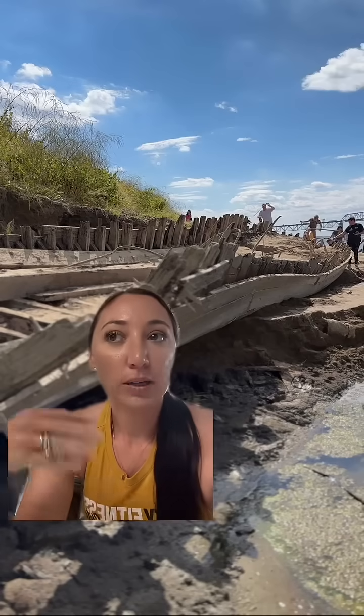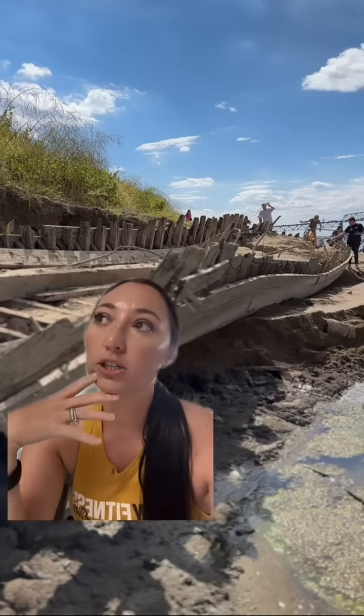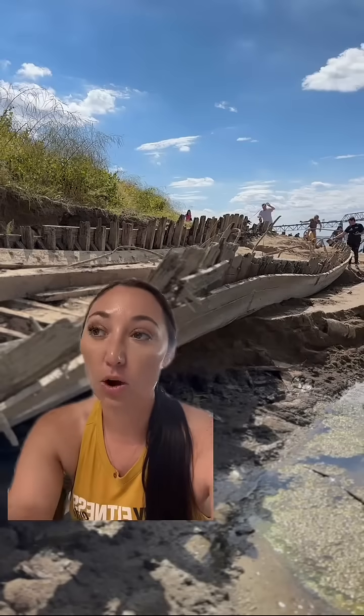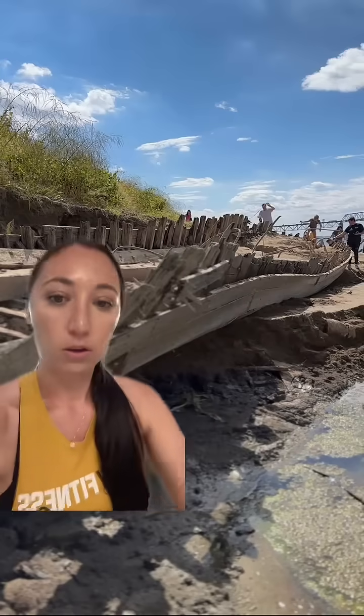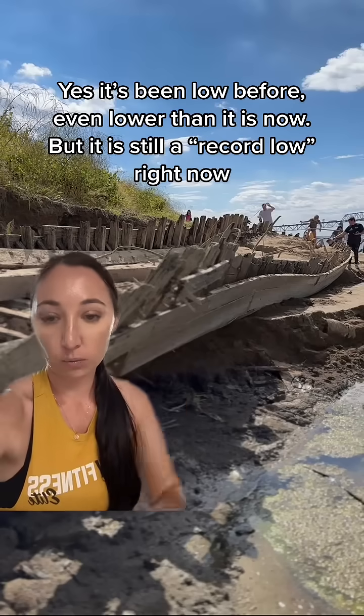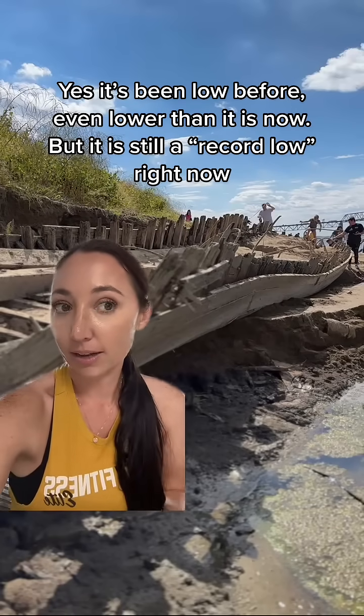And also, I didn't realize that the river being low was even up for debate. I don't really understand how factual things are up for debate. It's just a fact. The Mississippi is low. Normally, you cannot walk right here. The river is all the way above this boat and much higher than it is now. It's a simple fact.